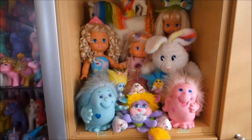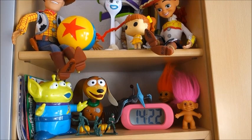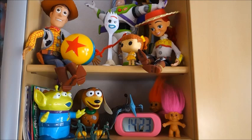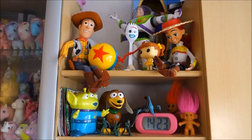And if you go up there, there is my Toy Story collection, because this is something else. It's not vintage toys. I'm also a huge Disney fan, and I'm a huge Toy Story fan, because that combines two of my most favorite things, which is toys and Disney. But honestly, I don't like how it looks in there between all those pastel ponies and other toys, and those bright colorful, newer toys.